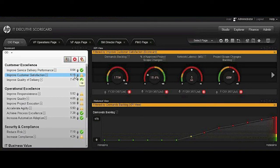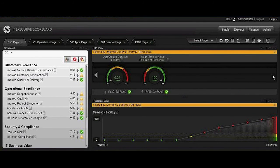But we're still in the warning state, and it's because these particular KPIs we're seeing right here are most likely providing the most impact to that value. So as we start to improve the demand backlog, reduce that number, address our project scope changes, maybe improve our network latency, that's going to start to improve our overall score for that time period. And as you can see, as I jump from objective to objective, I can see all those KPIs come into view. So very powerful to have this at your fingertips.